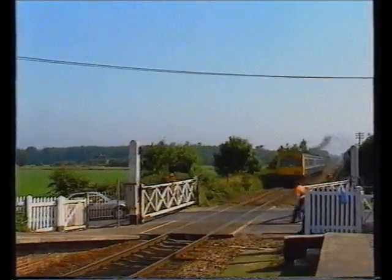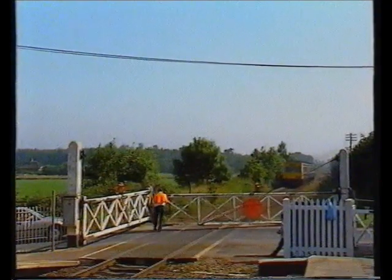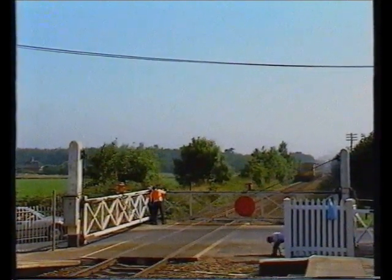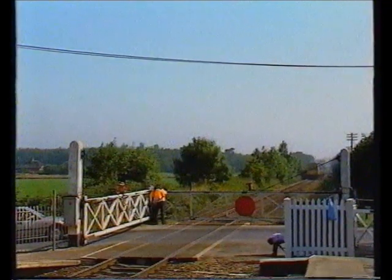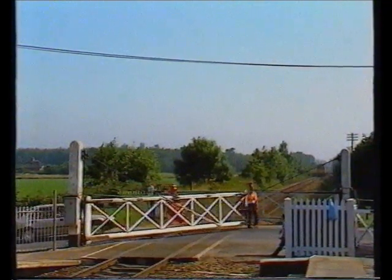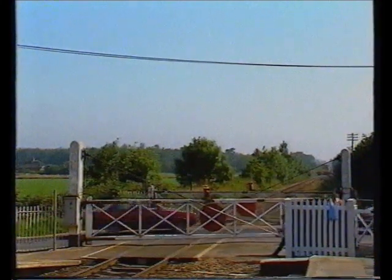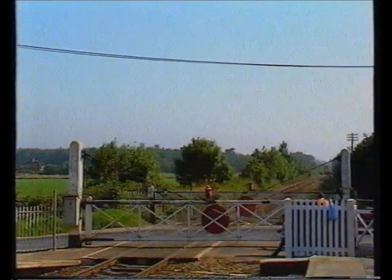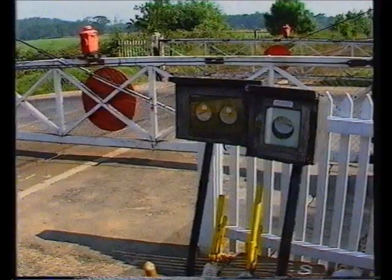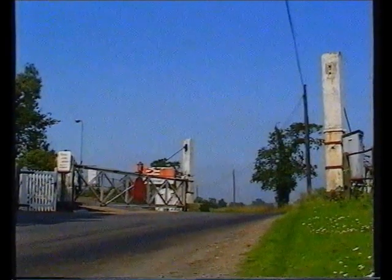The absence of earthworks and the flat terrain have led to another common feature of the East Anglian branch, with many level crossings, most of them operated by manually controlled crossing gates. Most of these are scheduled for replacement by automatic barriers during 1989.